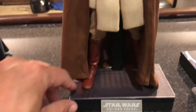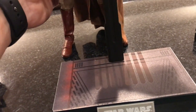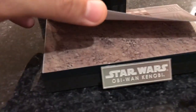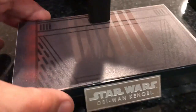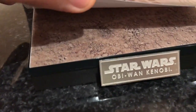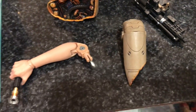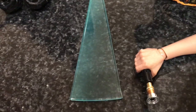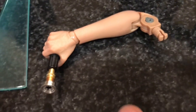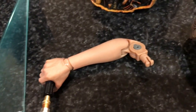He comes with several accessories. He also comes with, I like how Hot Toys does this, let me take him off here real quick and show you. So you can have it with this base right here, or you can take this off and have it with the rocky base there. Accessories that I did take out of the box to show you. He does come with the swinging lightsaber blade effect. Comes with the light up arm, which you can put batteries in and make that lightsaber light up.